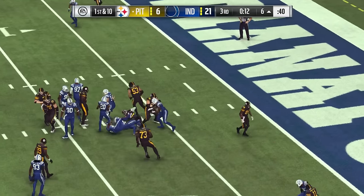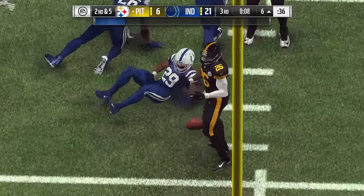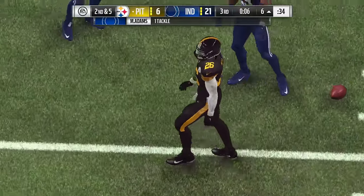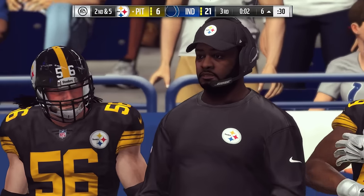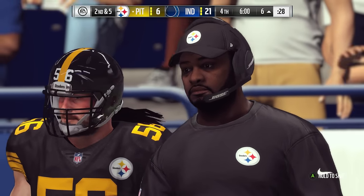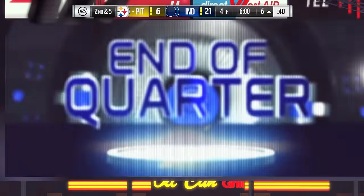Now Bell, and he's going to fight his way forward here for a modest gain. 5 yards on the carry, good pickup on first down. And that's exactly what you want on a first down run. Pick up 5 yards, bring up second and five. The defensive line, though, they've got to figure out a way to out-leverage the guys up front, because the offensive line is winning at the point of attack.